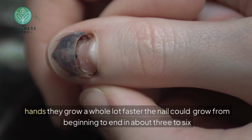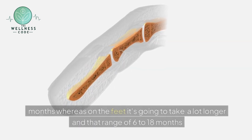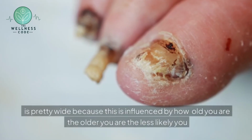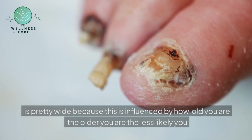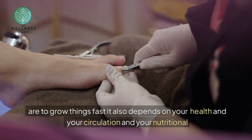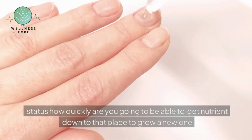If we're talking about the hands, they grow a whole lot faster. The nail could grow from beginning to end in about 3 to 6 months, whereas on the feet it's going to take a lot longer, and that range of 6 to 18 months is pretty wide, because this is influenced by how old you are. The older you are, the less likely you are to grow things fast. It also depends on your health and your circulation and your nutritional status. How quickly are you going to be able to get nutrient down to that place to grow a new one?